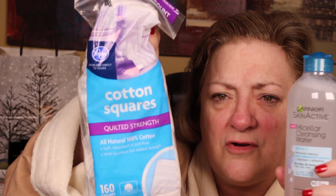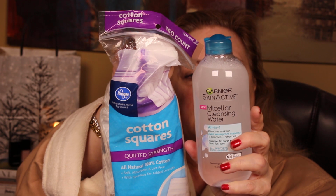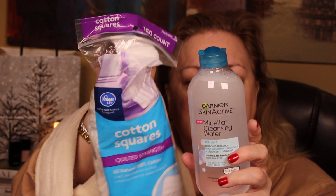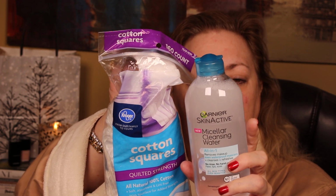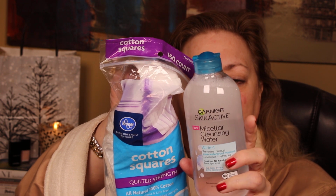You saturate it, you shake it really well. And then you use one of these, not necessarily this, this is Kroger brand, but they're just little cotton squares, little puffs that you can wipe your face down with. And it says that you just shake this up really well, saturate the cotton pad, hold it over your eyes for a few seconds, then gently wipe without harsh rubbing.